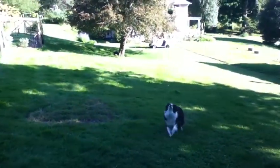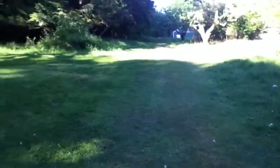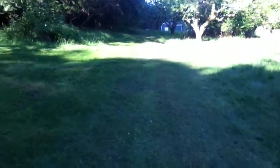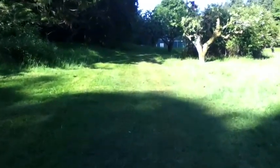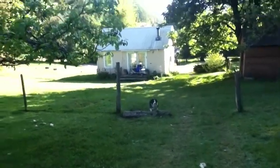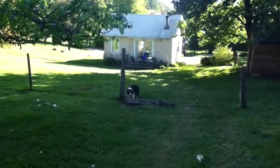Let's see. Oops, she didn't get that one. So this is Dawn's routine every morning. He goes now in his cart up to the chicken house, first to feed the chickens, then I'll let him out at about 2 in the afternoon. There's Lucy. Here you go, Lucy. Okay, here we go.